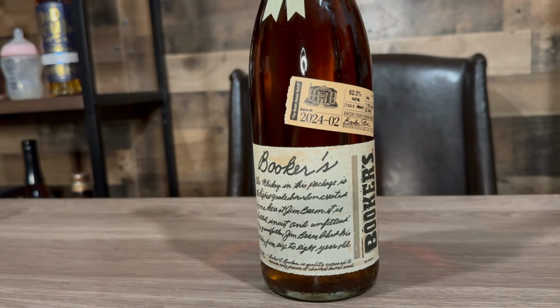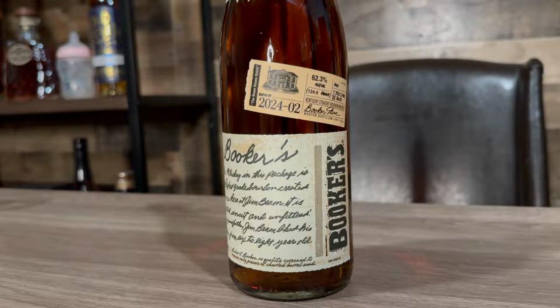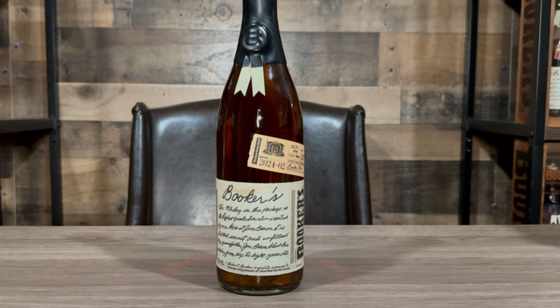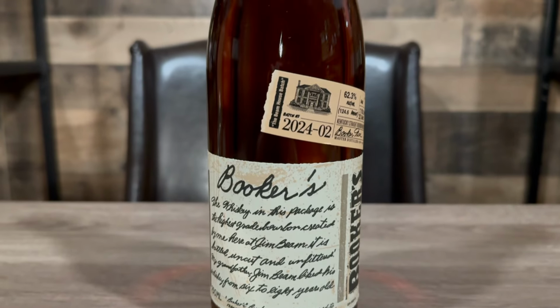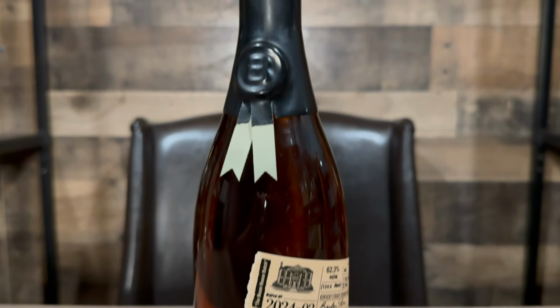Today, I've got another exciting Booker's bottle review for you. This is batch 2024-02, the Beam House batch. This one comes in at 124.6 proof, 7 years, 2 months, and 22 days old.